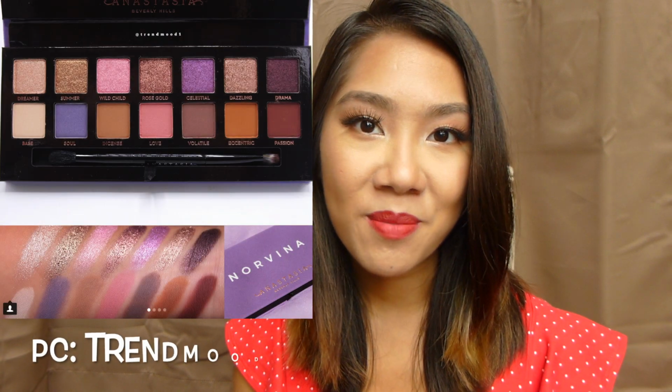Alright, so now let's talk about an eyeshadow palette that I am interested in, and that's the Norvina palette from Anastasia Beverly Hills. The layout of the palette is very inspiring to me. I think the way they laid out the colors with the neutral shades looks more intriguing and inspires me more than the ColourPop one does.